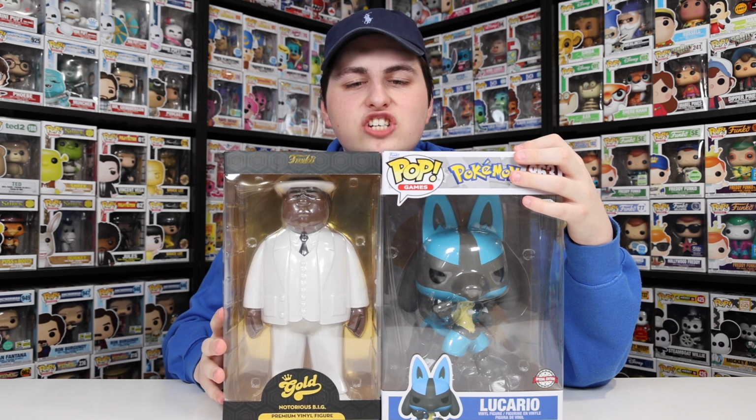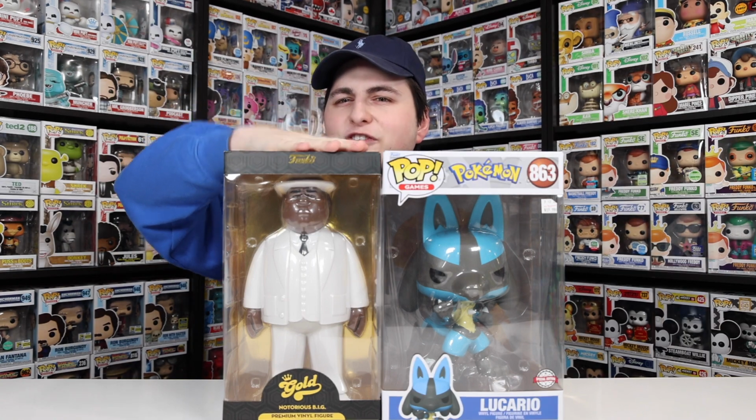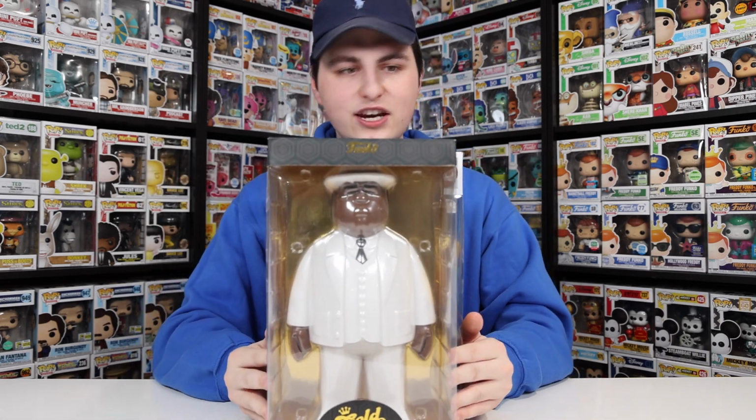Oh, interesting. And this is kind of weird because just recently they did change the size of the 10-inch boxes to be a little bit thinner as well as taller. So I'm wondering, maybe they did it to be the exact same height as the Funko Gold ones? It could be. And now one other thing that I want to check is, are they the same width? And it looks like, no, the Funko Gold one is a little bit smaller, but not by much.